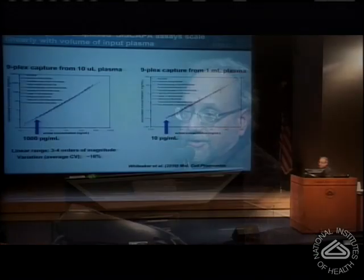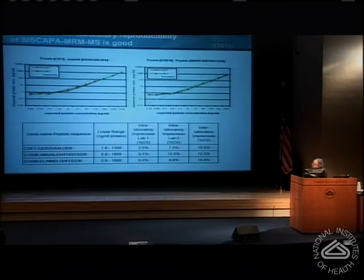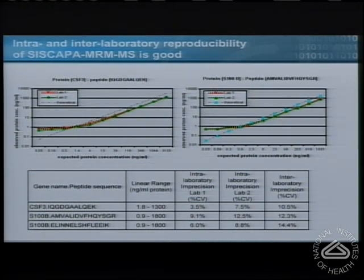Of course, digesting a mil of plasma is not all that straightforward and is a complication for this. But even with 100 microliters of plasma, that pushes us well into the picogram range. We have begun to assess the intra and interlaboratory reproducibility of these assays, and it's really quite good. I won't dwell on this, but it's in the range of 7 to 15%.